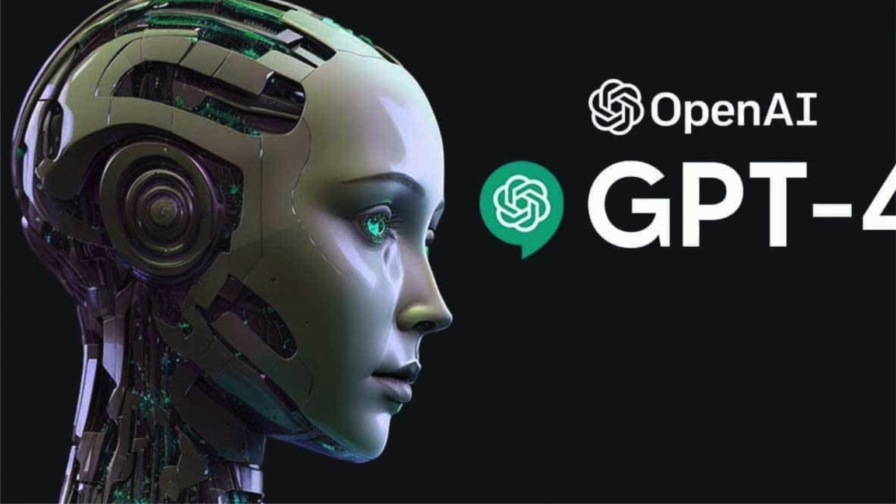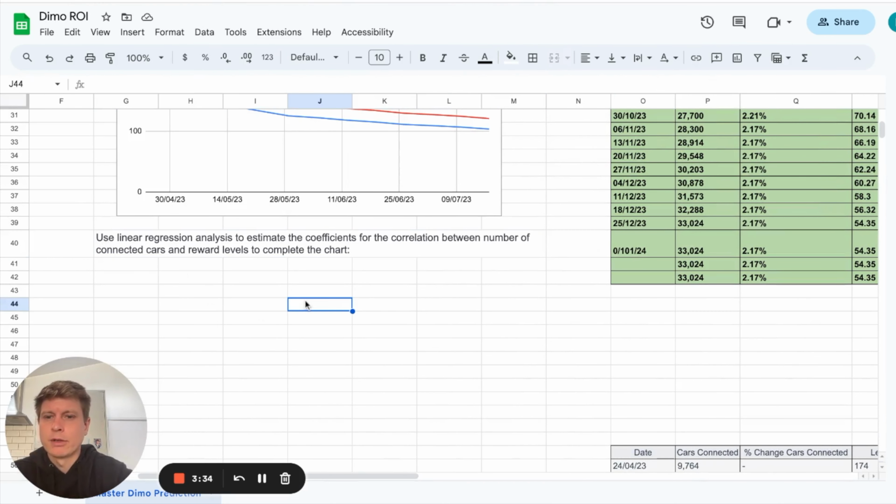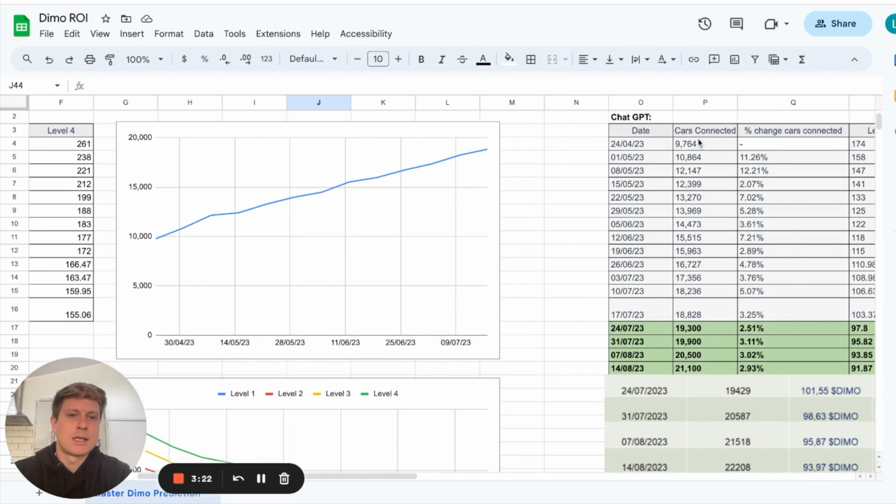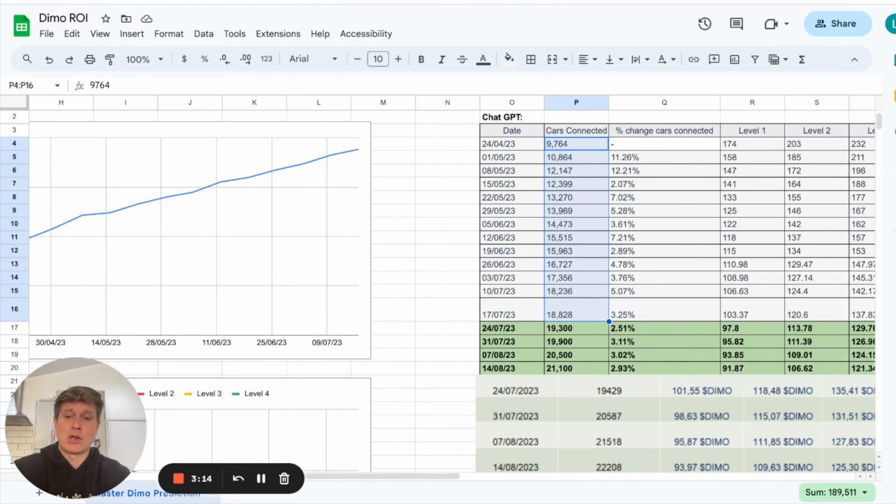I asked it something along the lines of this: using linear regression analysis, please estimate the coefficients for the correlation between the number of cars connected and reward levels. So basically, take the cars connected numbers that we have so far, and try to predict into the future based on the rate of growth. It's not going to be perfect information at all, but it's something we can work with.